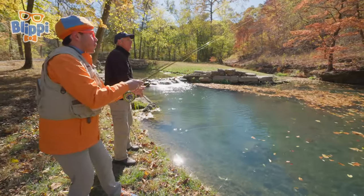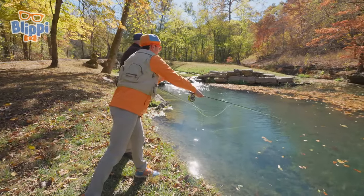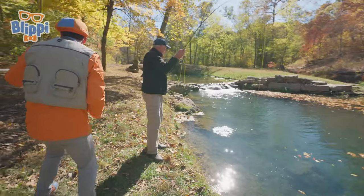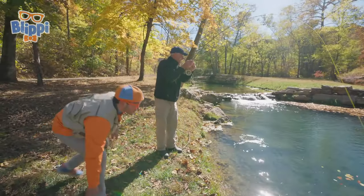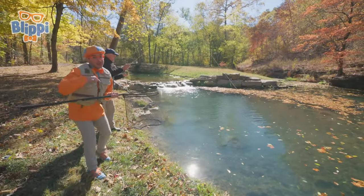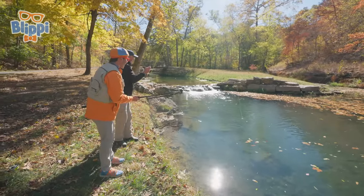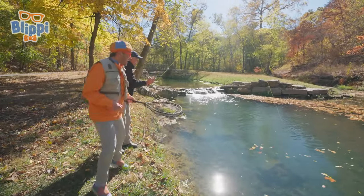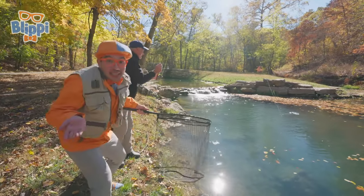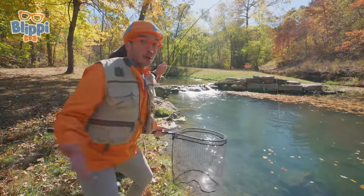Okay, here we go. We'll go up and over. That's it. Look at that big thing. My goodness, that's a big one. Whoa, check it out! This is a really big one. I think I better stick with the net. Here we go! Look, Jim's reeling him in. I'm gonna pick up the fish with my net so we can see him. This fish is enormous.